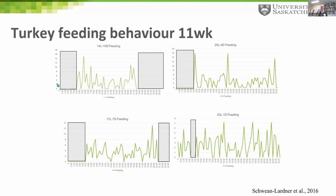So what we want to find is that when lights go off, just before that, we should have a feeding behavior. And that's so important because it keeps feed in the gut throughout the dark period. So this bump that you see on the top left is very important. Then when lights come on, we expect to see an increase in feeding activity right after that, and then it slows during the day. So that's the nice diurnal rhythm that we should see and expect to see with feeding in a flock.